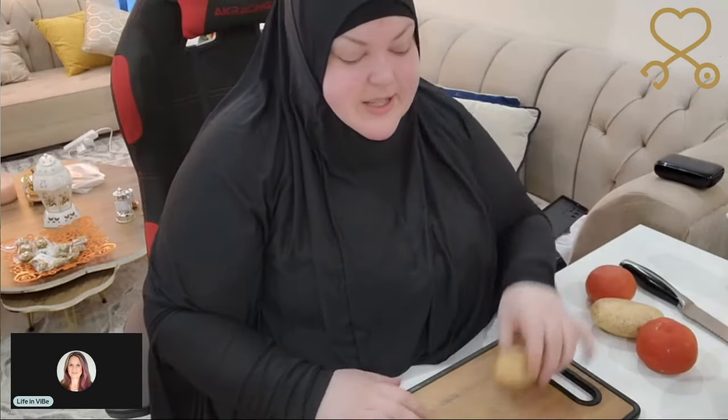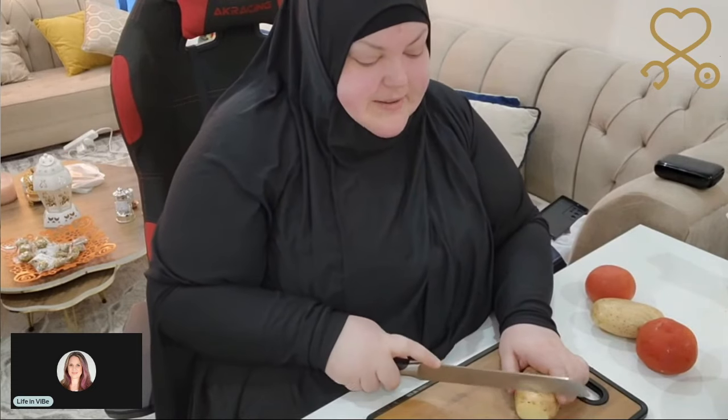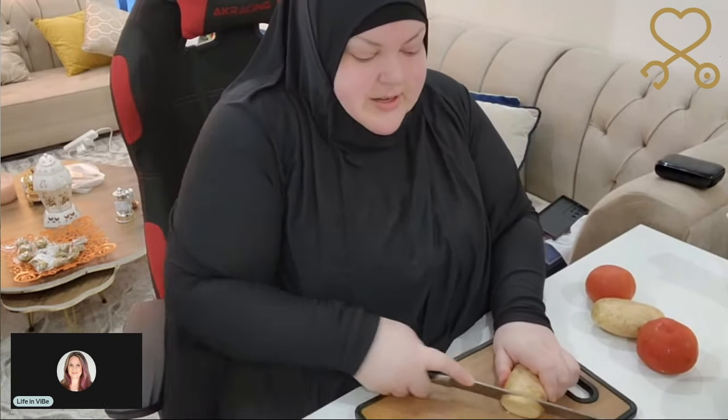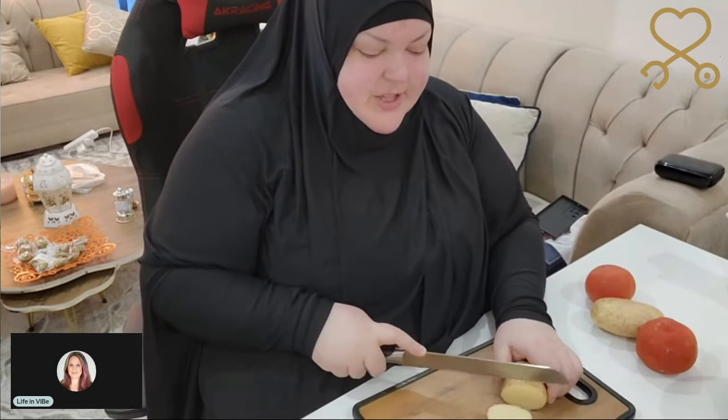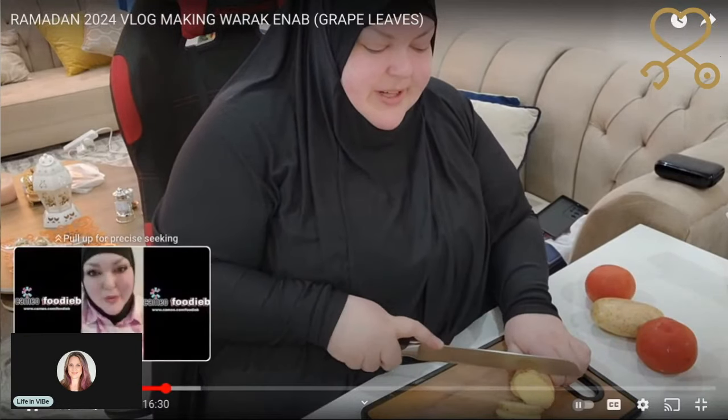Seems the first thing I need to do is cut up some vegetables to line the bottom of the pot with, which is still in the kitchen. So yeah, I'm going to do that now. I have some washed vegetables here. You're just going to cut them about this thick. Honestly, I'm not really sure why they do that. That's one thing I didn't look up yet. Maybe just to prevent the burning from underneath.